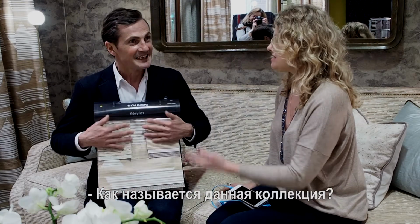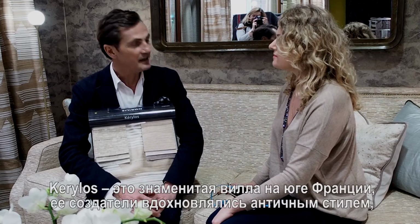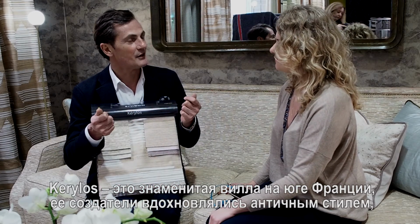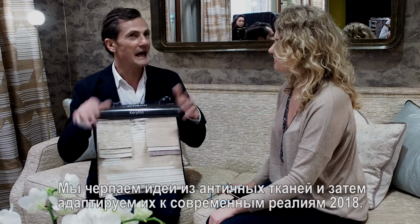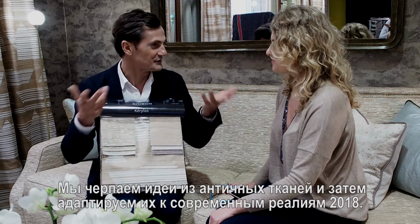Okay, I see. So what's the name of this collection? The name of the collection is Kerilos. It's a very antique villa that was built in the south of France, with antique Greek inspiration. So we started from this idea of antique fabrics, and after that we adapted this idea to something more modern, to 2018.